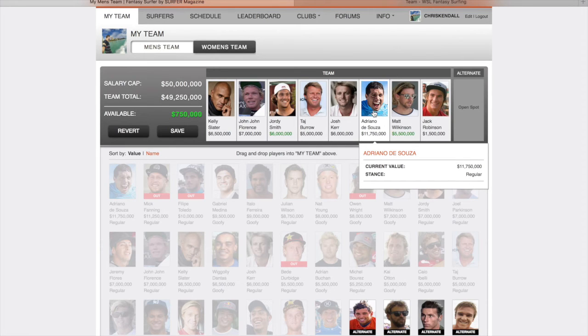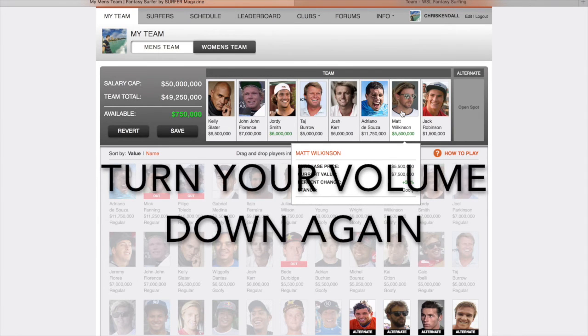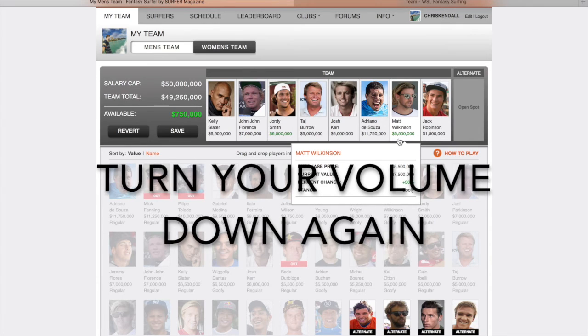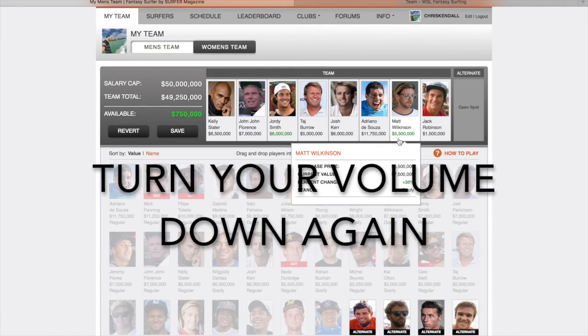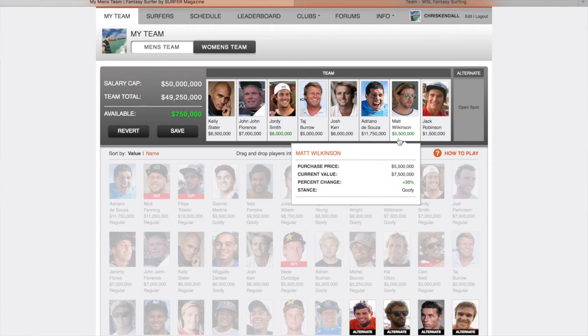Matt Wilkinson, bit of a surprise pick maybe. I don't necessarily expect him to do that well at Margaret River. I kind of got him at the start of the year for 5.5. I don't want to let him go now. Once Margaret's out of the way, even if he gets to 25th place, we're going to be into Brazil. I'd love to have him in my team going to Brazil, even if it's not quite for that price. It'll still be a great price, and he's probably one I'm going to keep for most of the year.